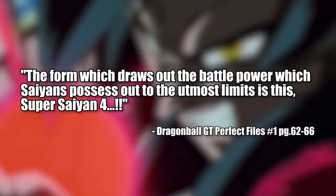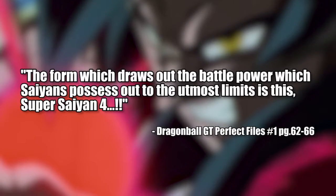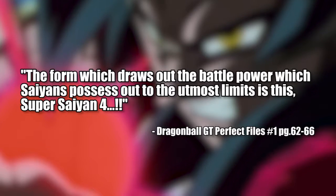So what is the multiplier for Super Saiyan 4? I'm desperate, I want numbers, I want to know! Chill, guys, chill. According to the GT Perfect Files again, there really isn't a specific number or multiplier. As it states here, the form which draws out the battle power which Saiyans possess out to the utmost limits is this, Super Saiyan 4. Essentially saying that Super Saiyan 4 is the absolute limit that any Saiyan can possibly hope to achieve without godly intervention, of course.